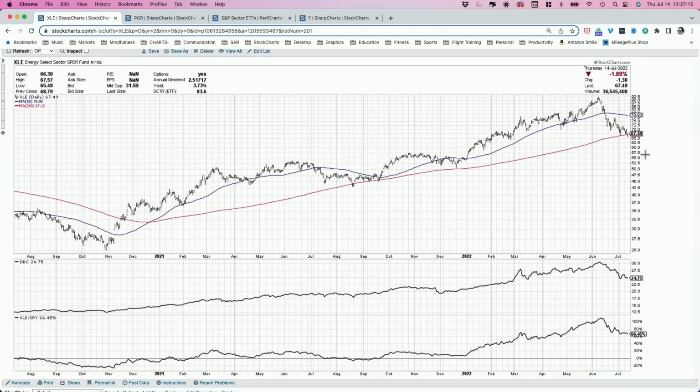We didn't talk about a lot of energy charts so far today, but energy has been the story of 2022 in a lot of ways in terms of what an incredible upside outlier it's been year to date. I mean, the best performing sector, and it's not even close, but really struggling over the last 4 to 6 weeks. And you're seeing a lot of energy stocks breaking down through their 200-day moving averages. The XLE opened below the 200-day for the first time since last August, but closed back above it.